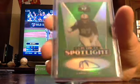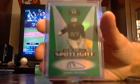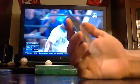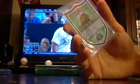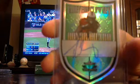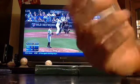Got an Aaron Donald in the spotlight. That one is not numbered. Then we got the number 1 overall draft pick, die cut, Jadeveon Clowney. Mr. Clowney, number 1 overall draft pick. That one is not numbered. The Honor Guard die cut. Box number 4.